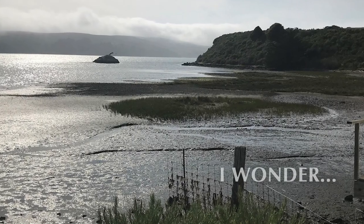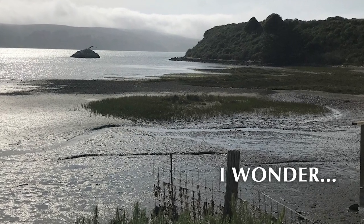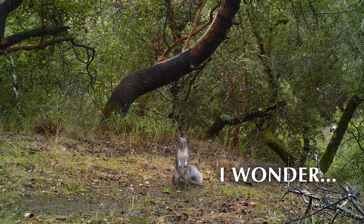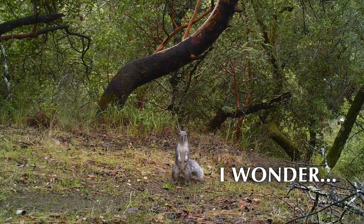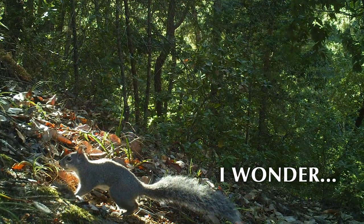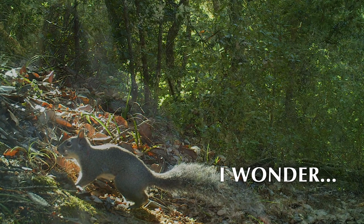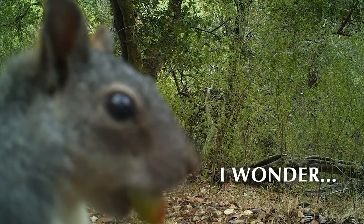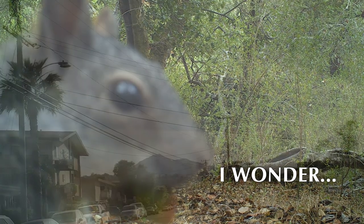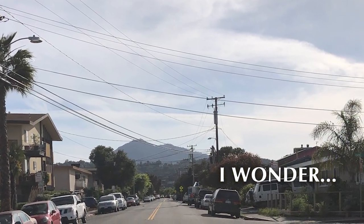I wonder, which plants grow at different depths in the water? How do the plants not wash away? I wonder, why does the squirrel's tail move in different directions? I wonder, how does the squirrel's tail help her move? I wonder, why do squirrels' eyes look different from human eyes? I wonder, how was Mount Tam created? Has it always looked the same?